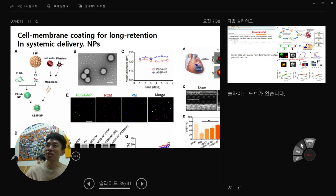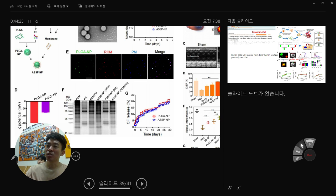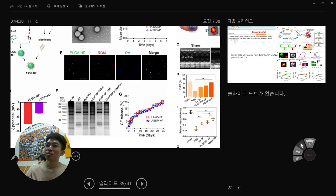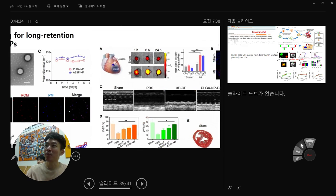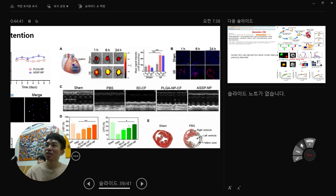So this is their nanoparticle with this cell membrane. And then diameter, no change. They confirm the membrane coating. And then size, zeta potential different. And then release without or with coating, same manner. And then they inject IV in this heart infarct model. They confirm the myocardial infarct condition.